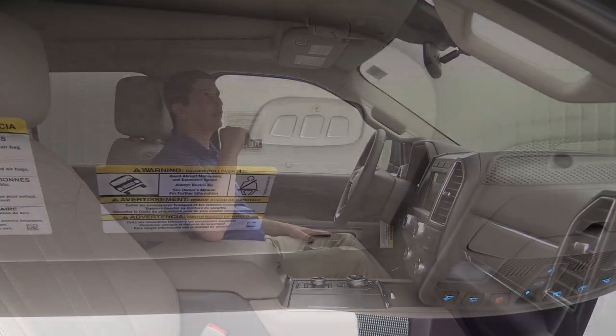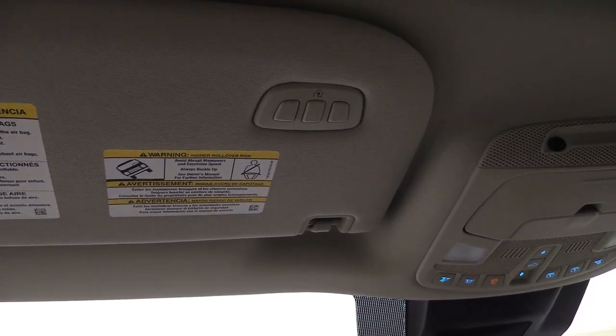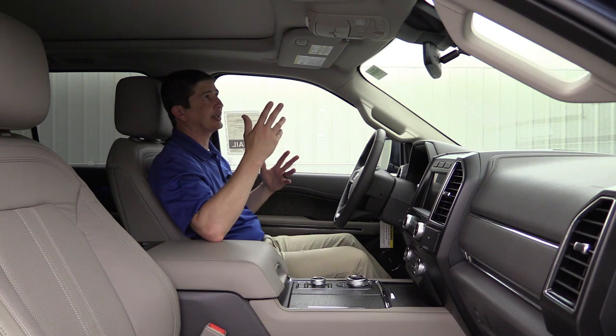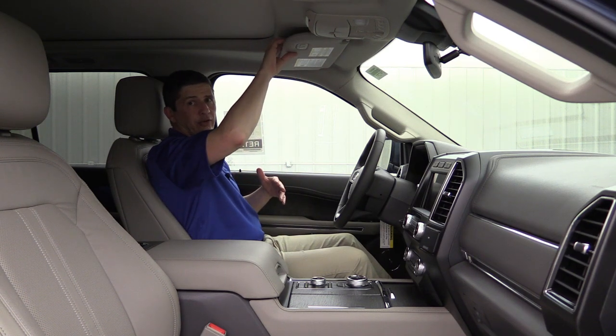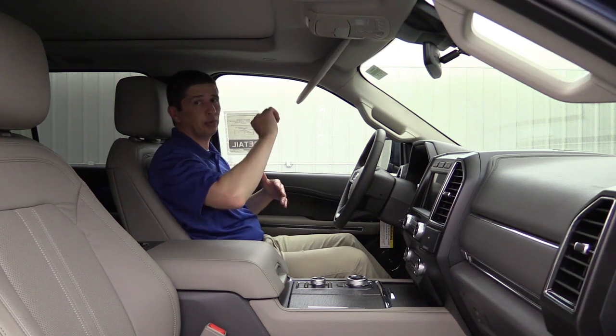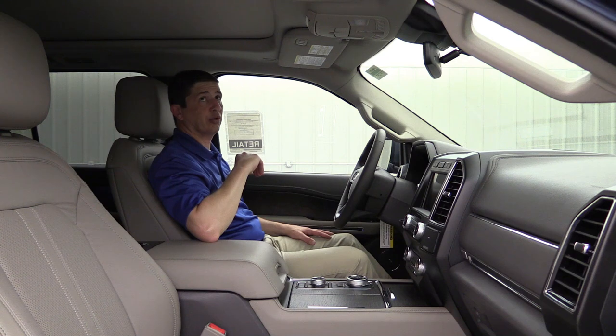On the visor, you do have garage door openers for three different garage doors. Anything with transmitters, garage doors, gates. If you live on a farm that has a gate with a transmitter that you use, you can program it onto here. That way you don't have to have that garage door opener clipped on here and have it fall down when you want to bring the visor down. So that's how that's going to configure as well right there.